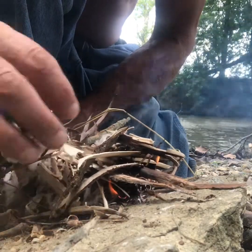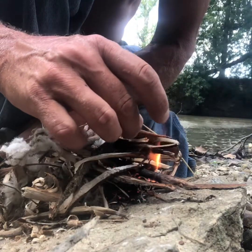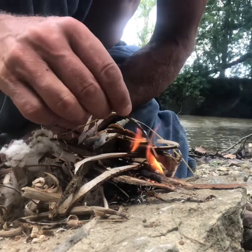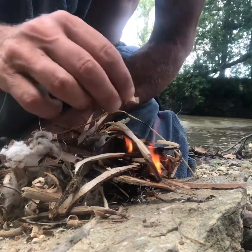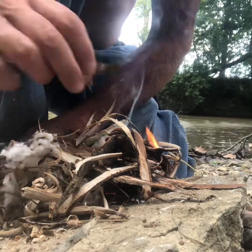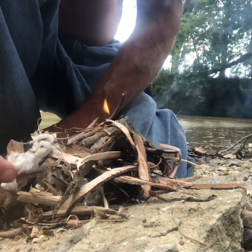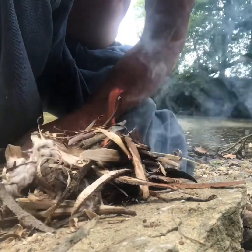All right. Get this thing going good and then I'll get back with you. I got the fire going pretty good now. I got my pack about to unload it, and I'm gonna start showing you the stuff I got in the pack and have a look at the fire now.